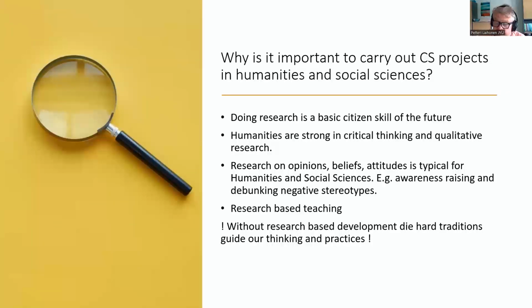And research is very important in education also, because it should be an important part of teaching and learning. Because without research-based development, let's say in teaching, everyone teaches as their teachers taught 20, 30 years ago, which might have been excellent at that time, but changes have taken place in different matters in technology and in society in between. So there should be some change also in the ways we, for instance, teach. And so without research, there typically is little reflection on what parts of the traditions should be taken further and what should be developed and how.